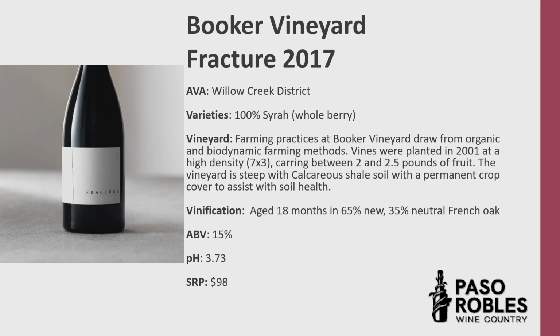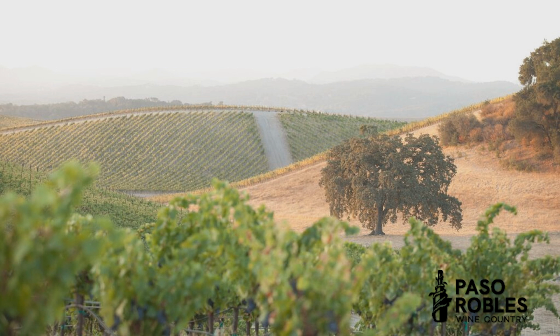The Fracture Syrah in the Willow Creek Vineyard from Booker. And you can see the spectacular lay of the land there. On this hillside, beautiful undulations and fantastic place to grow any number of varieties, including the whole Rhone range. And this Syrah is a great example.